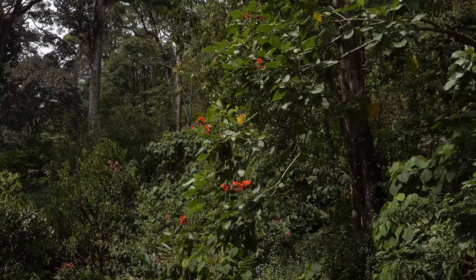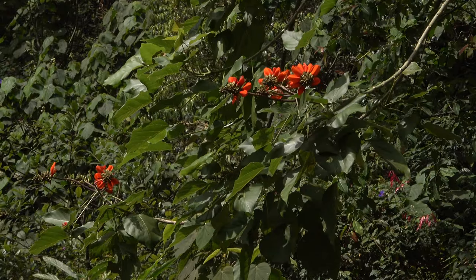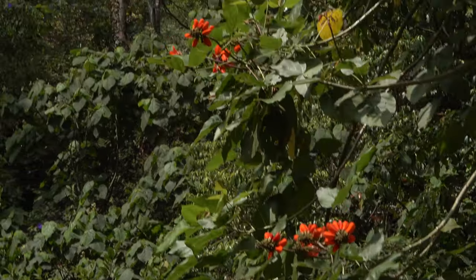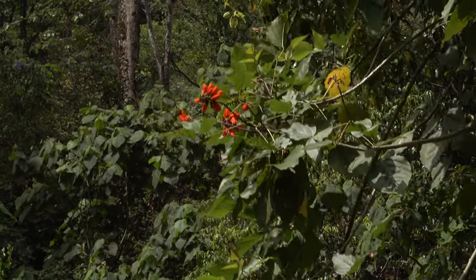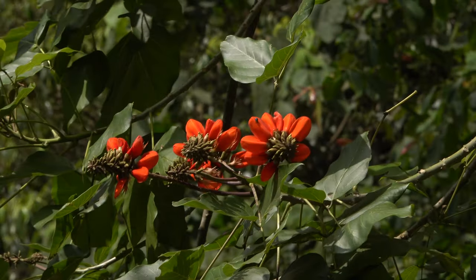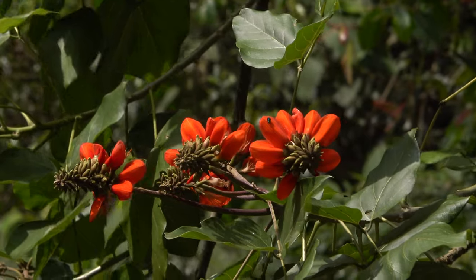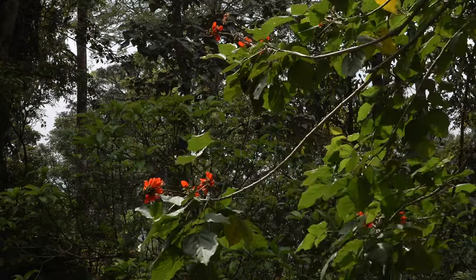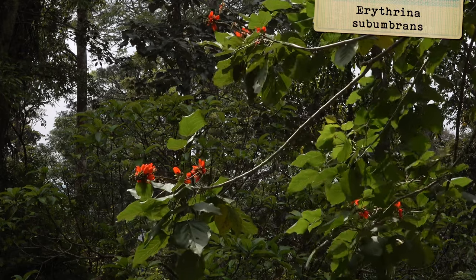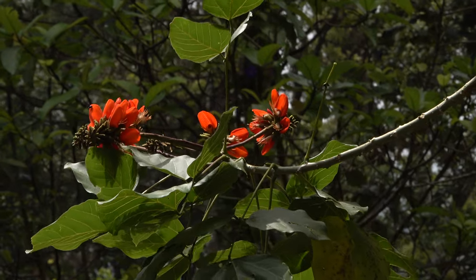This Erythrina is a little bit strange about the shape of the flowers. So we see that the flowers are condensed at the top of the branches, but actually it's difficult to see the exact structure of the Fabaceae family. From far it looks a little bit like an orange daisy, but of course it's not at all the same family, and the leaves are typical three foliolate leaves.